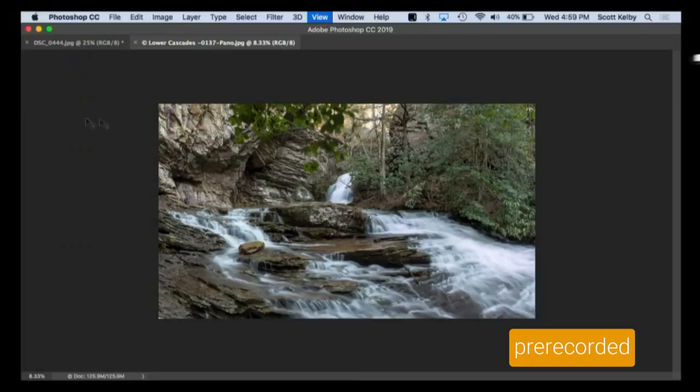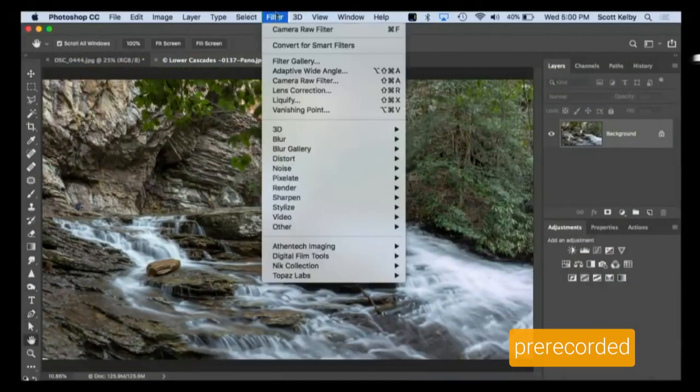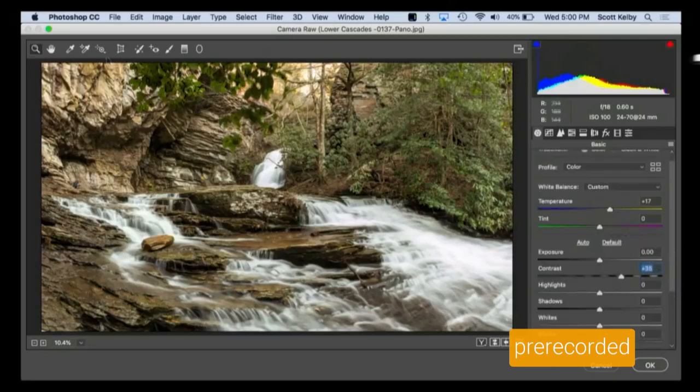So let's go over here to the blue balance. You got blue balance. All right, let's back that off. All right, hold on. I don't know what's going on here. Let's just double click on this. Let's go to filter, camera raw filter. You need some warmth because your water's blue. Your water should be white, and the whole scene just looks kind of cold and icky. Now, this needs a whole bunch of stuff. There's more than I'm going to be able to fix here. You need a good crop.